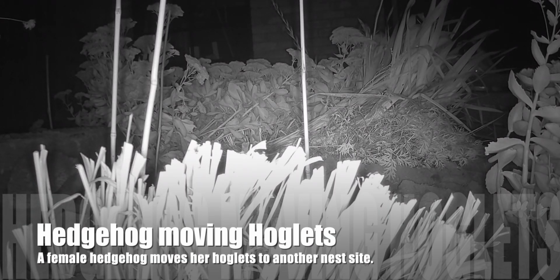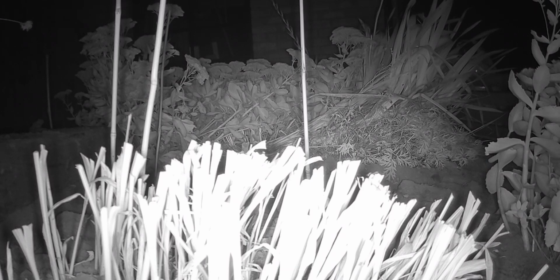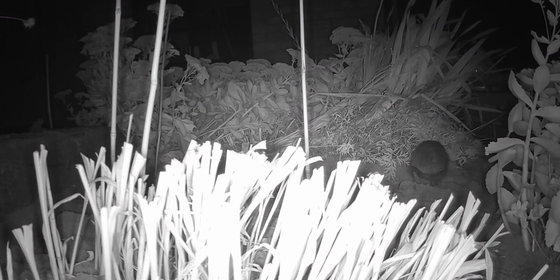We were contacted by a member of our village hedgehog Facebook group to say that they'd found a hedgehog nest in their garden. It was a female with 3 hoglets. We were a little bit concerned that they may have been abandoned, so we set up some cameras, as you can see here. And this is actually the female coming back to the nest.